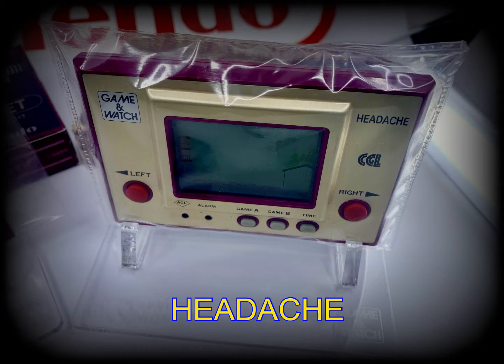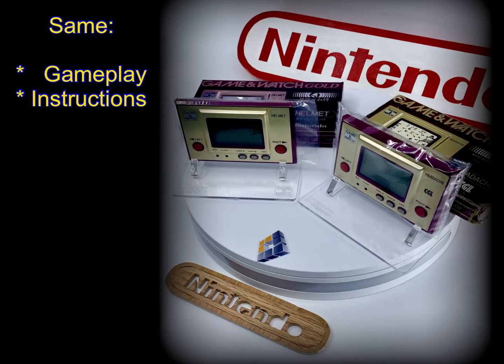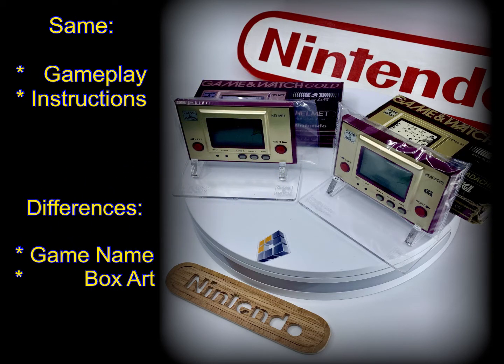The distributor was a company known as Computer Games Limited, or CGL. As the name Helmet can be seen as inappropriate, the name Headache was chosen instead. However, it did give rise to a unique variation within the Game & Watch fraternity that is as much a curiosity as it is a rarity. There was never a printed Headache information booklet published, all examples still read Helmet. And furthermore, the gameplay between the two models remained identical.